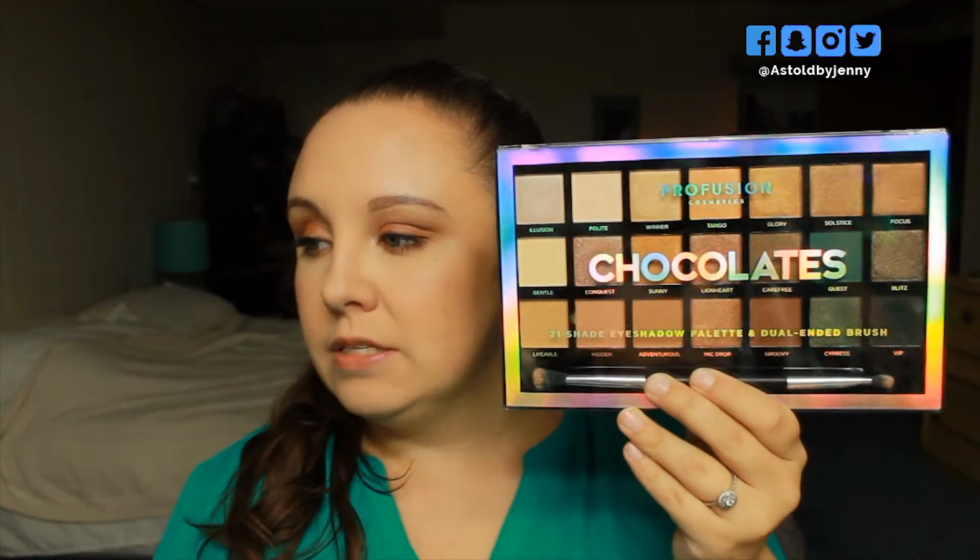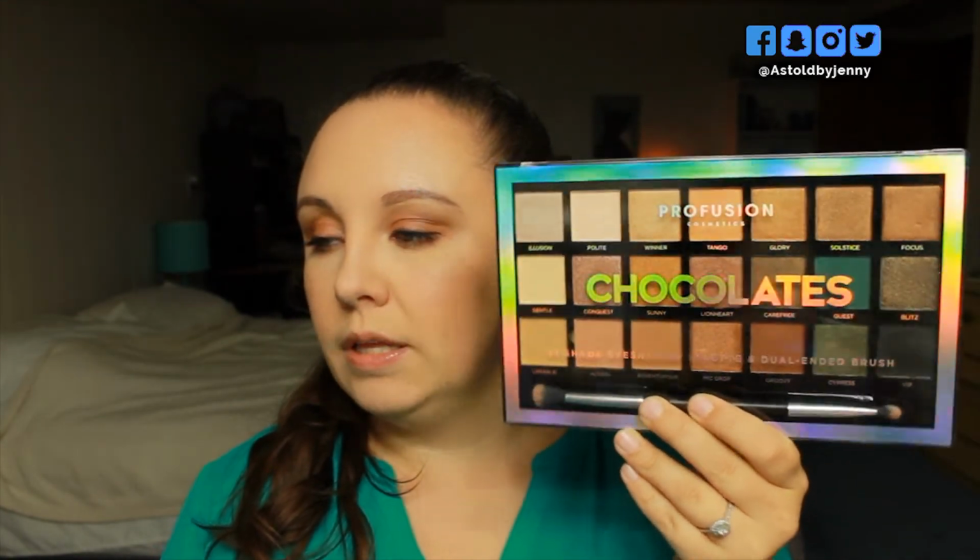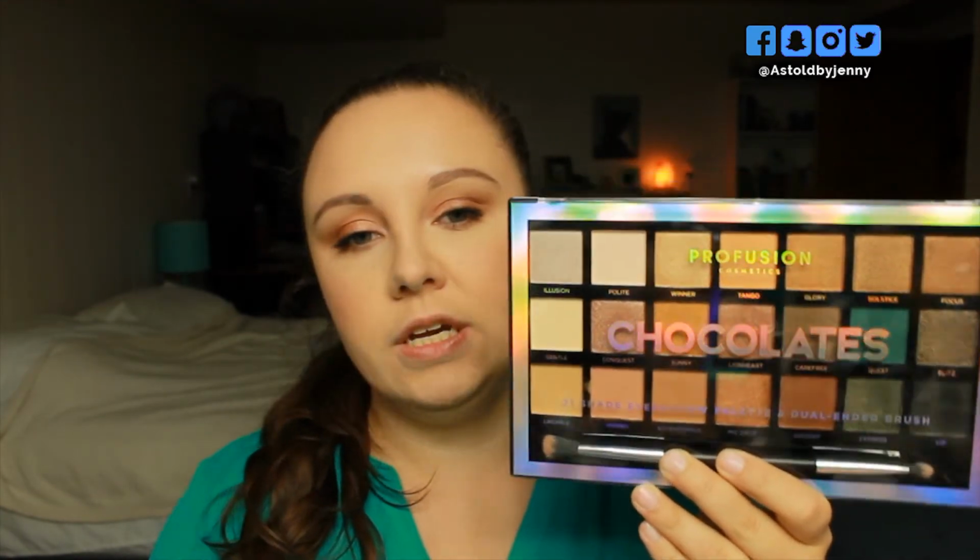So the last few products are from Profusion. Profusion has recently been sold at my local Walmart. And so I picked up an eyeshadow palette, and this one is the Chocolates palette. It has that really pretty holographic packaging. It is what I use for my eye look today, and I have had this eye look on for like 8 hours, and I think it looks really good. These shimmers held up really nicely.